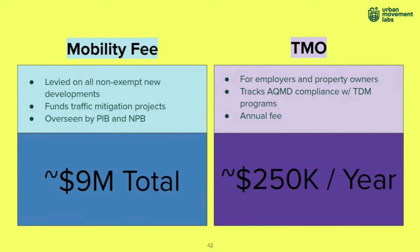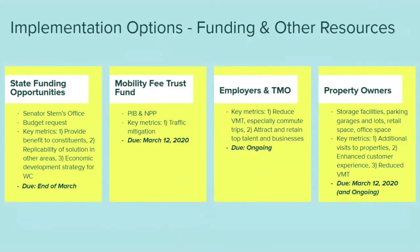So now I'm going to turn it over to Tricia and Brad to talk about how this information relates to the four implementation options we have for solutions that are initially developed during this workshop and then further vetted between now and September 2020. So Tricia, I'll pass it over to you. Thank you.